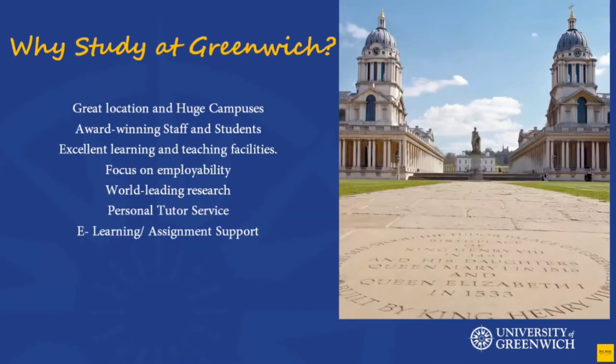Summing up everything, at Greenwich we are one of the very few universities in the UK. We have 3 campuses and all 3 of them are very huge, very wonderful places to be in. Our teachers, staff and students are award winning. We have a lot of employability support as well. We have a personal tutoring service as well.